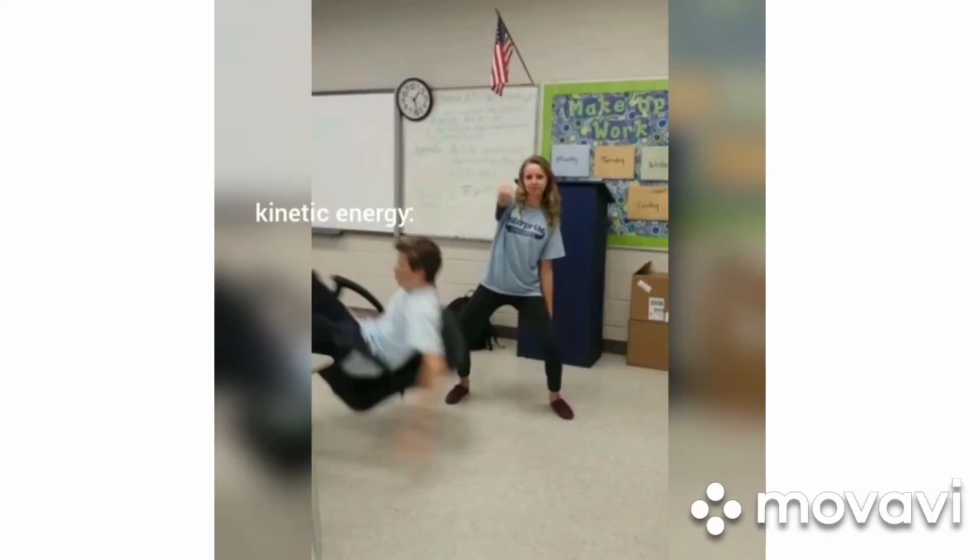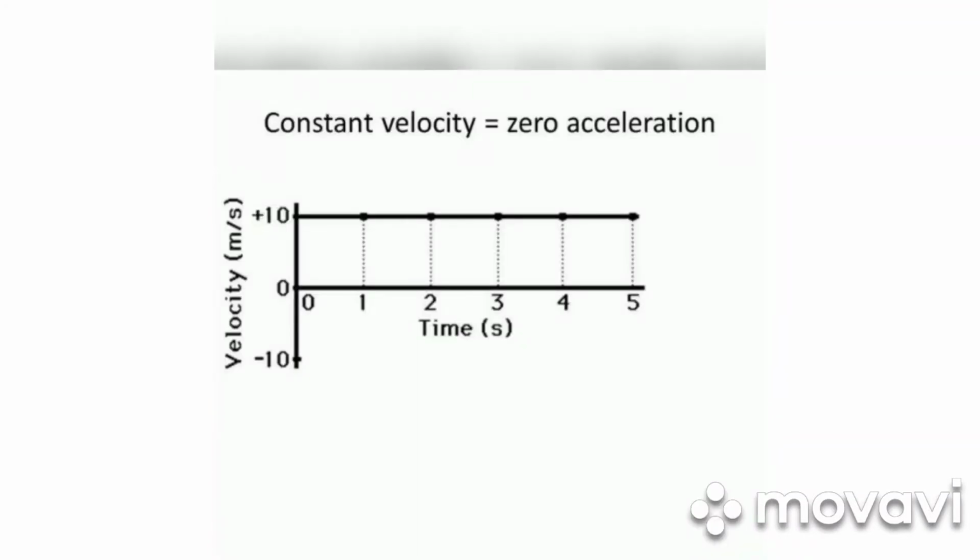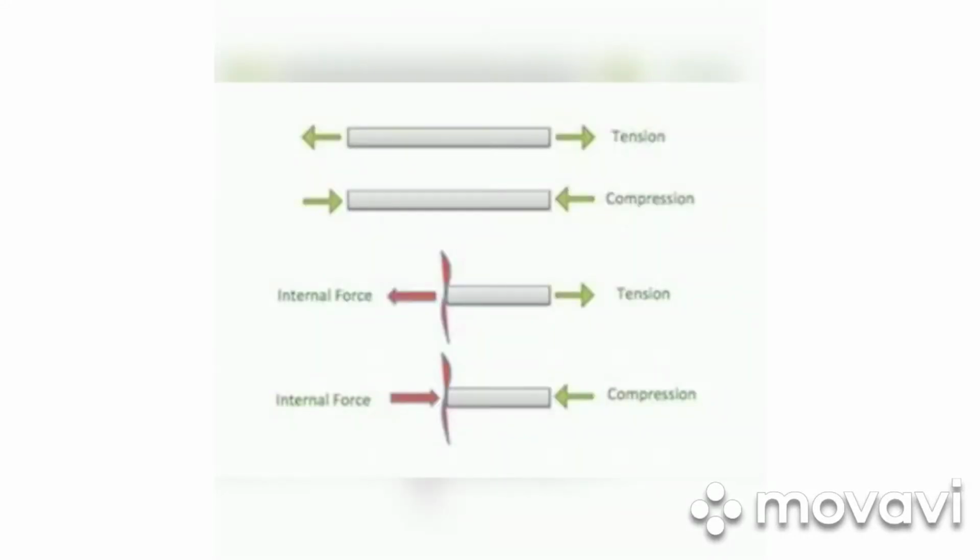Let's introduce kinetic energy to the topic. When you start walking, you start with zero velocity that will eventually remain in a constant state. To gain kinetic energy, you need mass and velocity, but in order to increase kinetic energy, internal force is needed.